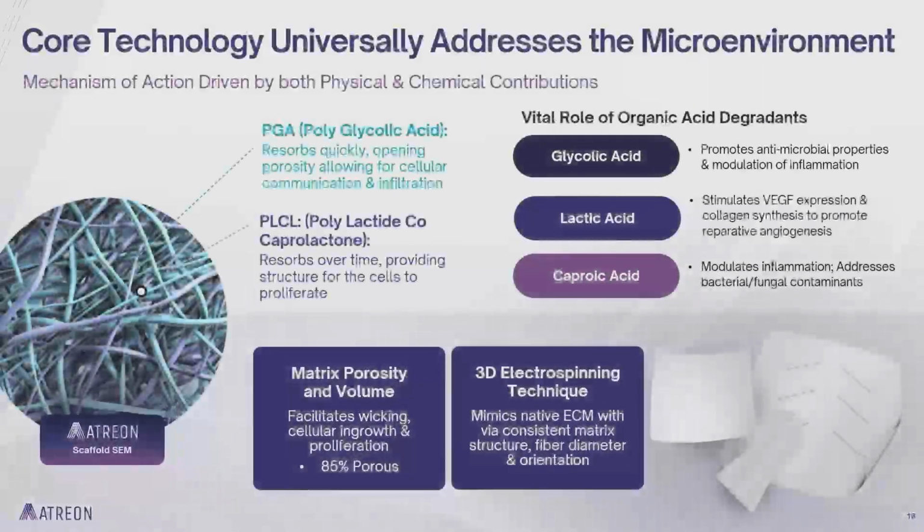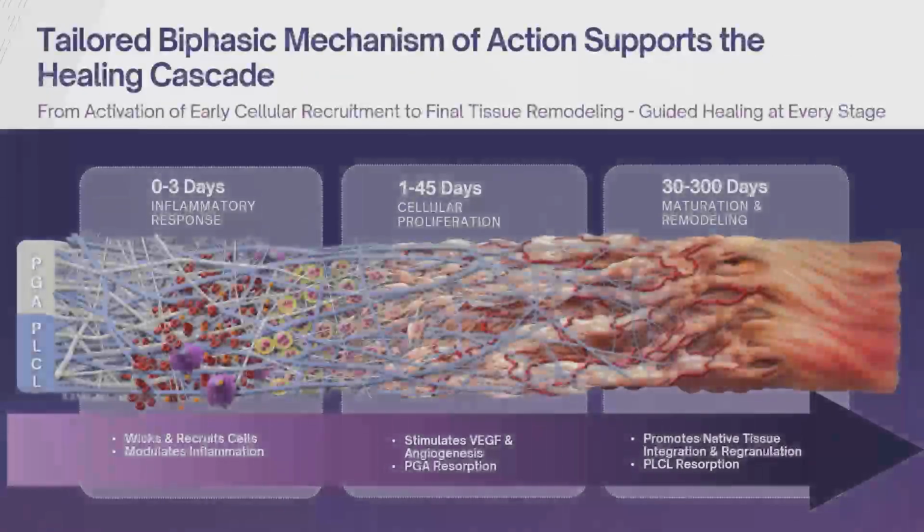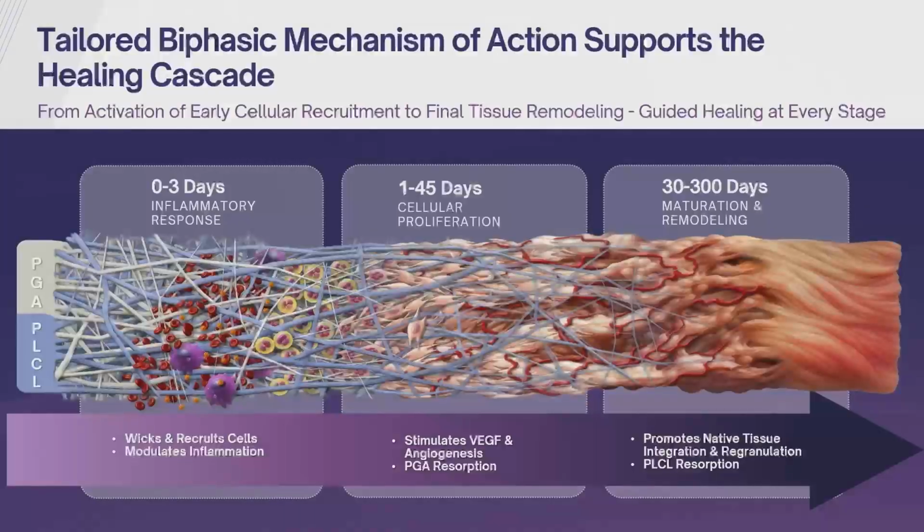PGA resorbs quickly, so it allows some porosity for marrow elements, whereas PLCL sticks around a little bit longer, so it leaves more of a scaffold there to retain what you want, your biology. So it's really a biologic augmentation. Over time, as the PGA dissolves, there's more space for marrow elements, for cells to integrate into the patch. And then the PLC sticks around a little bit longer, probably just enough for maturation and remodeling.